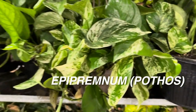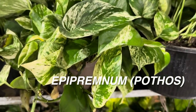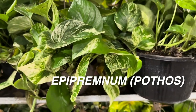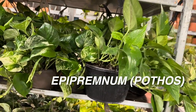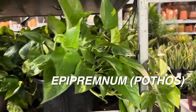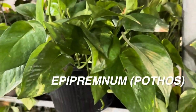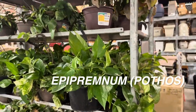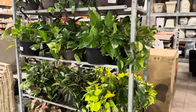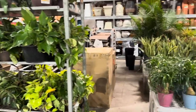Decent variegation. With Marble Queen pothos, this is the one pothos that if you don't give it enough bright indirect light, it will revert back to green, and that would just end up being an Epipremnum aureum jade. This one, I would say this is more so a jade pothos at this point, even though it's probably being called a golden pothos. There's not a lot of variegation for it.